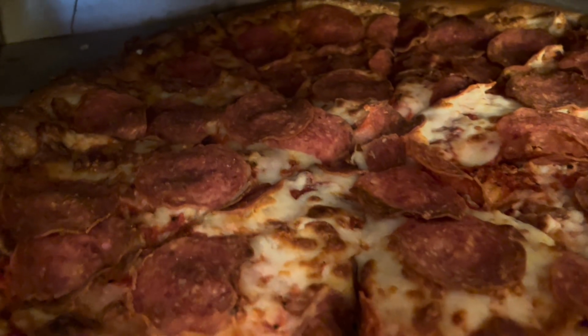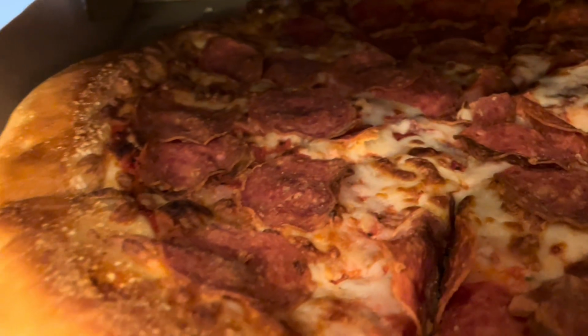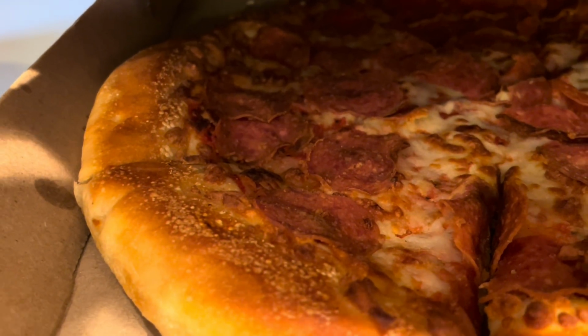Okay, we got Little Caesars, guys, and the kids have been loving this Little Caesars pizza. But this time we got pepperoni, and we got 2 pepperonis. I don't know if I can do this here. 1, 2, 3. Let me try here. Yep, another pepperoni. So you know I'm going to be diving in. I already had to try one pepperoni when I opened the box. Yeah, it's good. It was an A+ on the pepperoni.